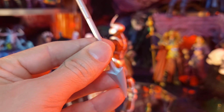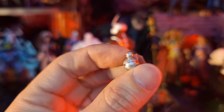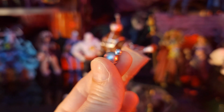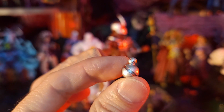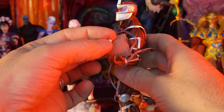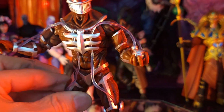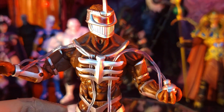Really cool accessory. And then Lord Zedd comes with this neat looking little grenade type ball thing. It's got a ball with a ball on top of the ball, and it just looks like a grenade to me. And he holds this perfectly in his left hand. He has a gripping left hand there that allows him to hold this perfectly, as you see there. He grips it and holds it perfectly in those indentions, and it's not coming out. It's not going anywhere. Really, really cool.